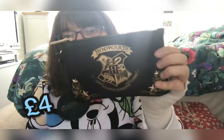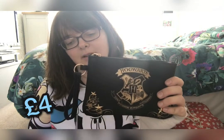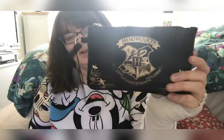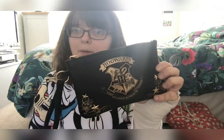So moving on, I'll show you more Harry Potter. This is another thing that I got that I'm very excited about, and it is a little Hogwarts zip pouch, and it's like the sort of book bags that they've done also recently. The same design, but it's a little zip pouch. So that's really cute, and those were £4.